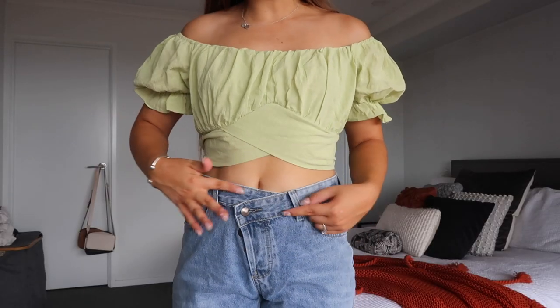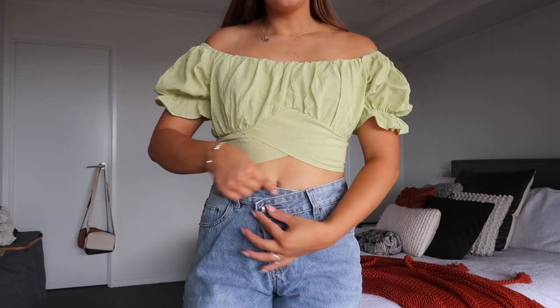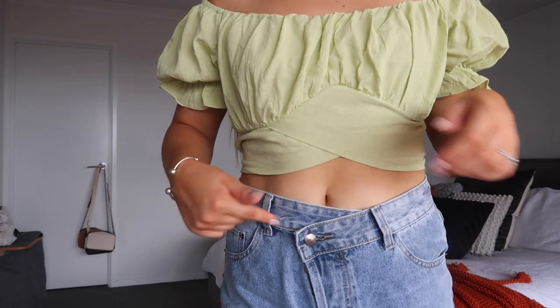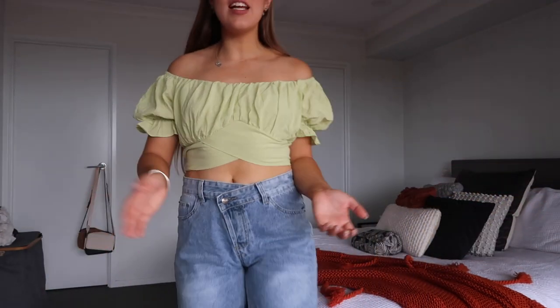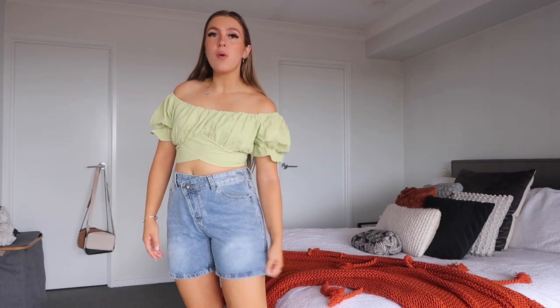I have seen this style of shorts slash jeans everywhere. Like the, how do I explain this? Crossover situation. I don't know. You know what I mean? Seen it everywhere. Don't own any. Thought they were so cute. And I love the way they fit.